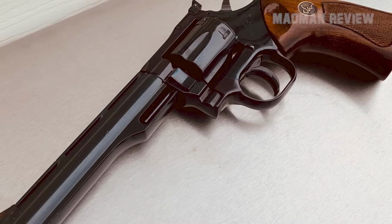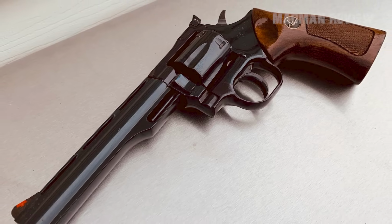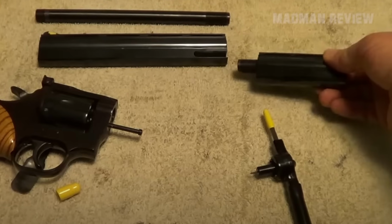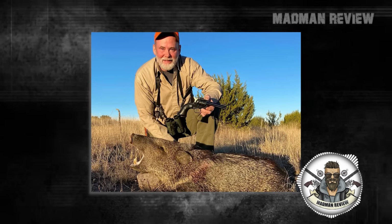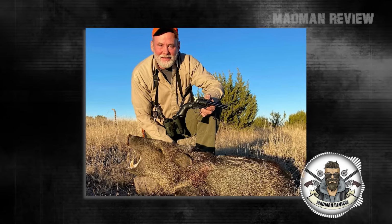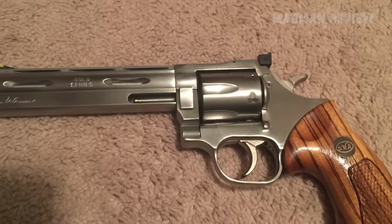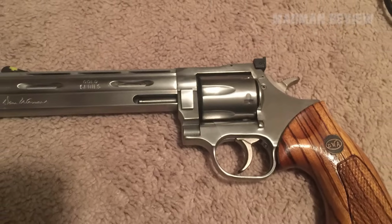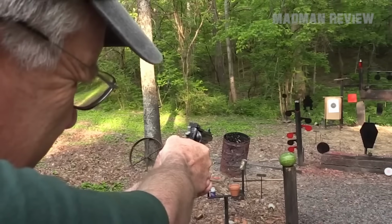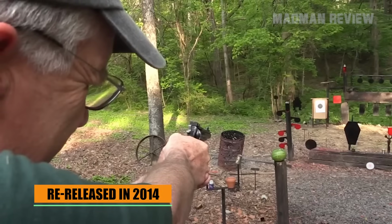What really sets Dan Wesson apart is their unique design, including interchangeable barrels that enhance the revolver's versatility. This modular system allows shooters to easily switch barrel lengths, adapting the gun for various shooting activities, from hunting to target shooting. However, this feature might not resonate outside the more dedicated circles who appreciate the technical nuances of a customizable firearm. All Dan Wesson revolvers are renowned for their precision, reliability, and a smooth trigger pull that makes them easy to shoot well. Dan Wesson's most recent production revolver, the Model 715, re-released in 2014, offers a thicker and heavier stainless steel construction than its predecessor.